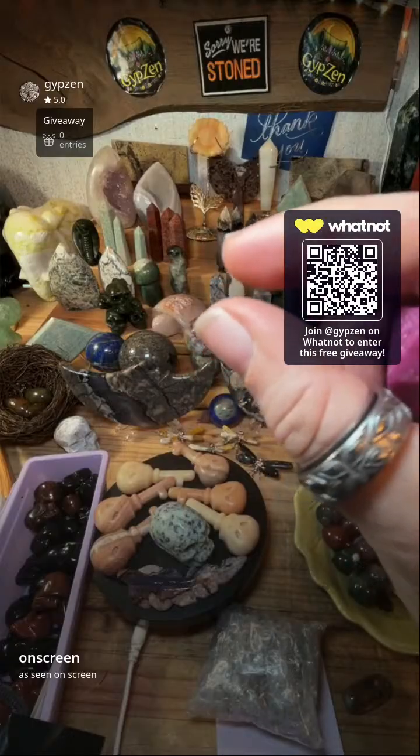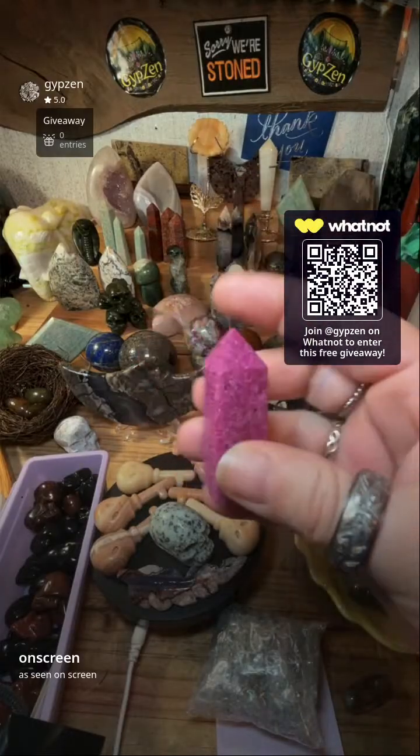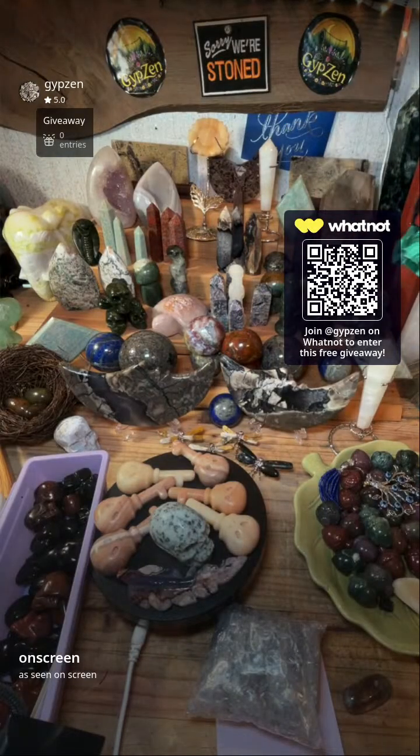So you'll find little gemmy stones, like crystals that form. Like, let's see, quartz, for example. Here is quartz. Let's see. I know I just seen one. Where are they? What am I looking for? Right here.